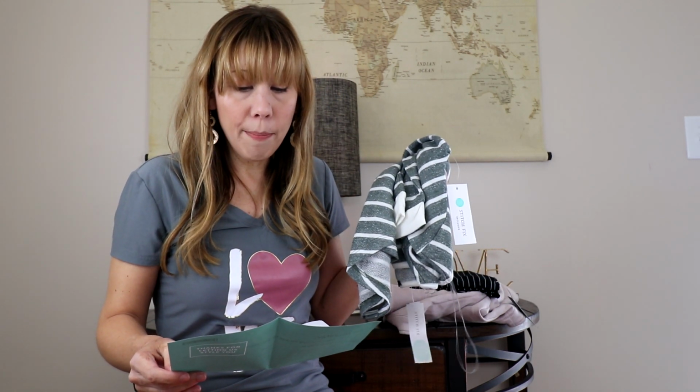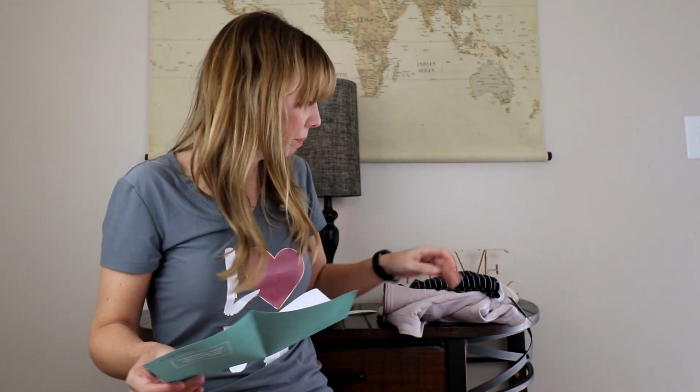Then we have the pink Clover Kamie button back knit top, and $38, which is a great price. But again, I'm going to go with my lack of excitement. Probably takes this out of the running. I like it. I have no single complaint about it other than just not being that excited about it.